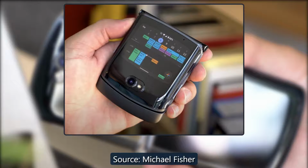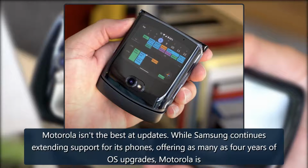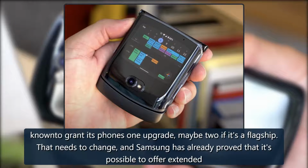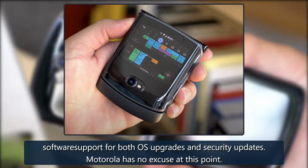Better and more updates. Source: Michael Fisher. Motorola isn't the best at updates. While Samsung continues extending support for its phones, offering as many as 4 years of OS upgrades, Motorola is known to grant its phones one upgrade, maybe two if it's a flagship. That needs to change, and Samsung has already proved that it's possible to offer extended software support for both OS upgrades and security updates. Motorola has no excuse at this point.